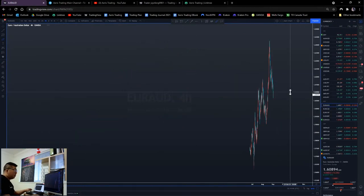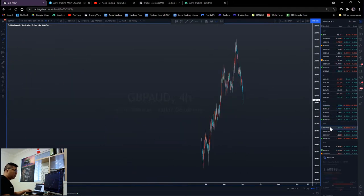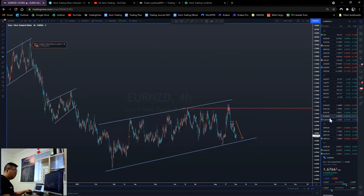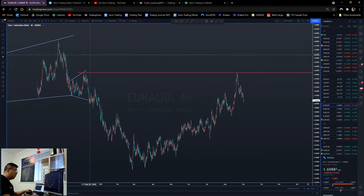Euro-Aussie, went over this earlier as well. I don't favor Euro-Aussie over Euro-Kiwi. That's what I was going to say. Like, I want to choose the Kiwi pairs over the Aussie pairs. In that case, in my opinion, I think Euro-Kiwi is slightly better.